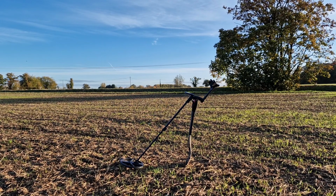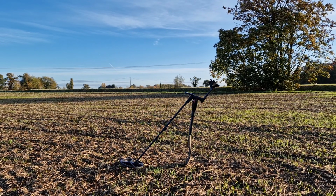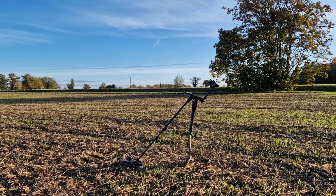I'm back out again, back out on permission number 3. It's a lovely late October morning this morning. It's not too cold, about 14 degrees. I got here nice and early, about 8:30, I believe. It is the 22nd of October.